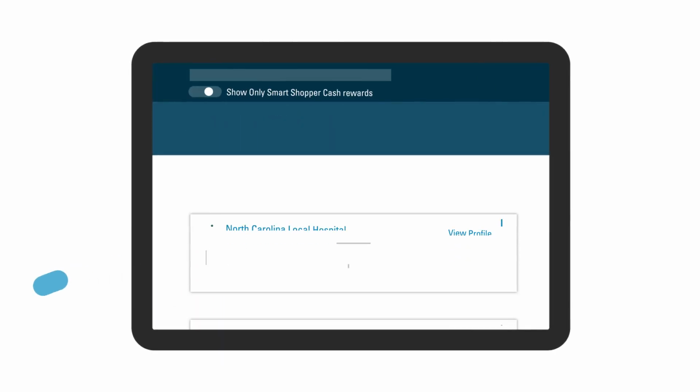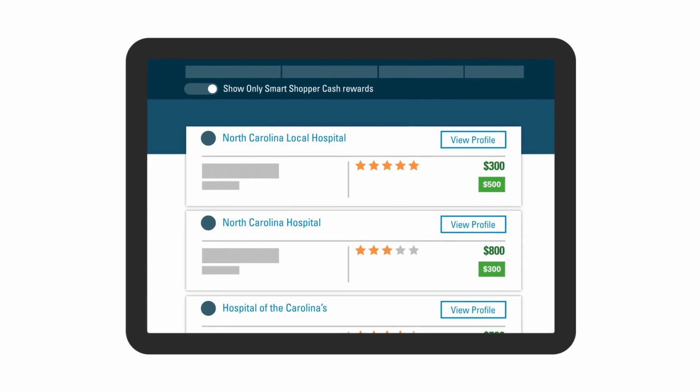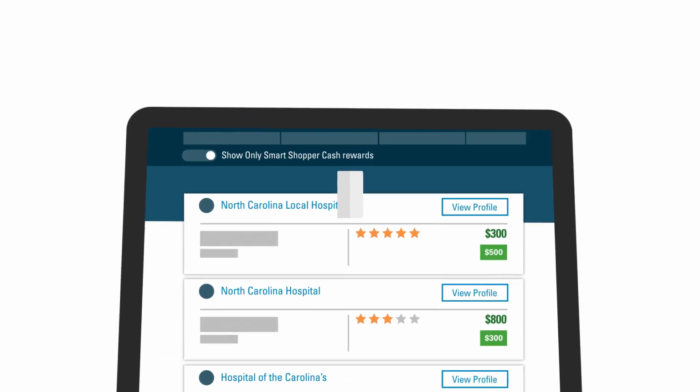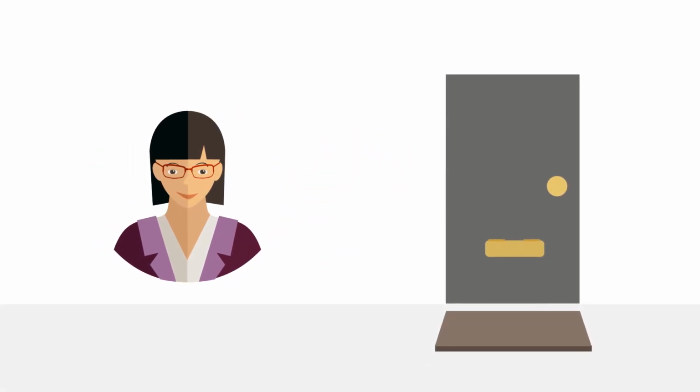Select your procedure, accept the terms of use, and you'll see a list of providers. A green savings box means this provider is eligible for a SmartShopper reward. After your procedure with a SmartShopper eligible provider, you'll receive a check right to your door.